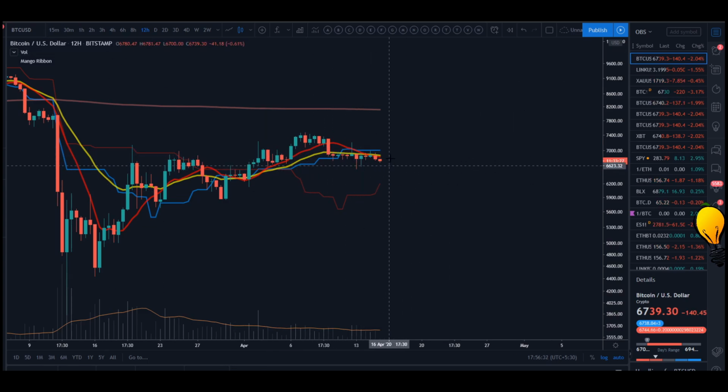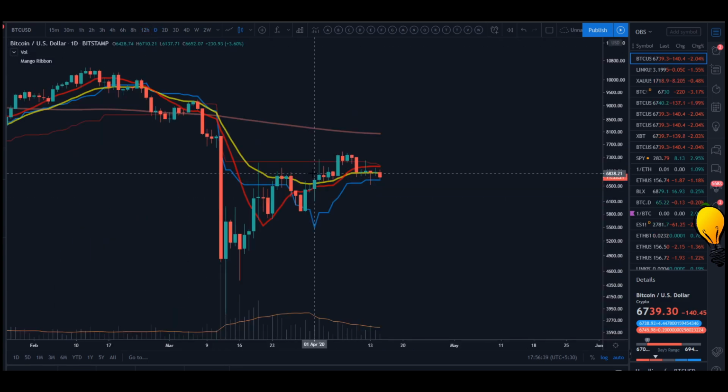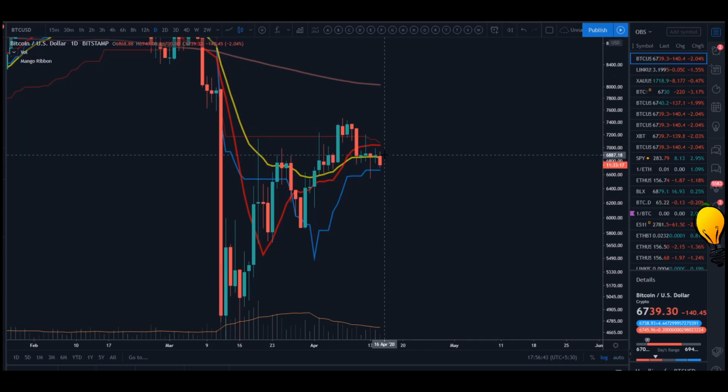Okay, so we talked about 12-hour, right? We are closing candles underneath the 21 EMA, but we're not seeing continuation. On the daily, we are seeing the opposite. We are closing candles above the 21 EMA, but we are not seeing continuation. Now, this candle over here, we're living underneath the 21 EMA, but we've not yet closed this candle, right? So maybe the daily salvages itself and closes above yet again, frustrating everybody.